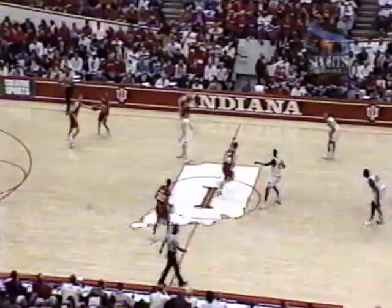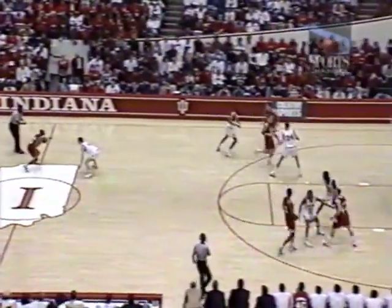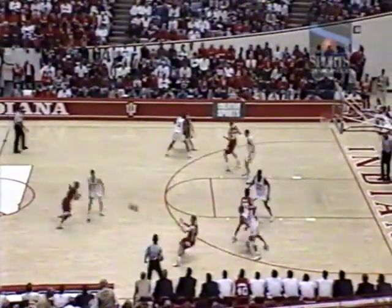Neil Reed ready to pass to Sharon Wilkerson. Just as he gets ready to pass, Sharon Wilkerson cuts away. Not the way Indiana wants to start the second half, with a turnover. Both teams with a slow start, first couple of possessions.